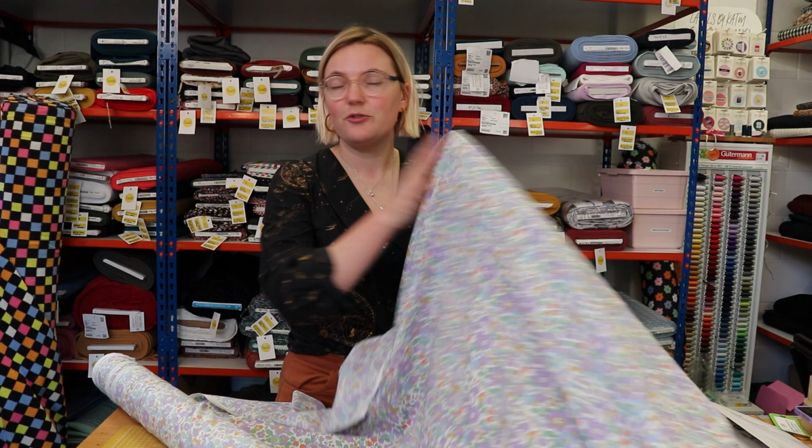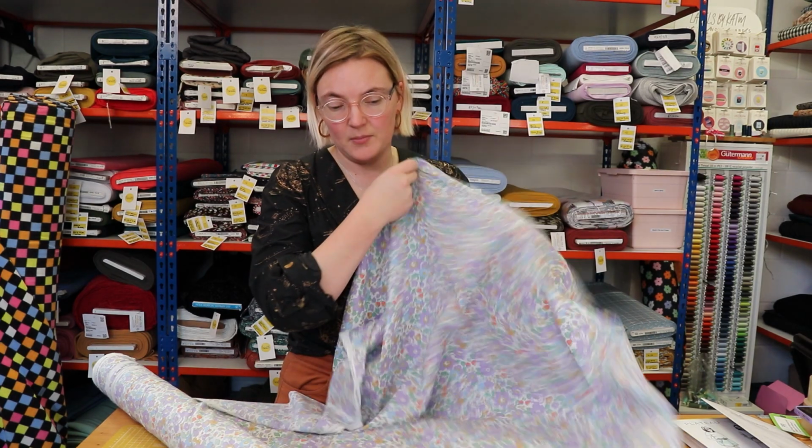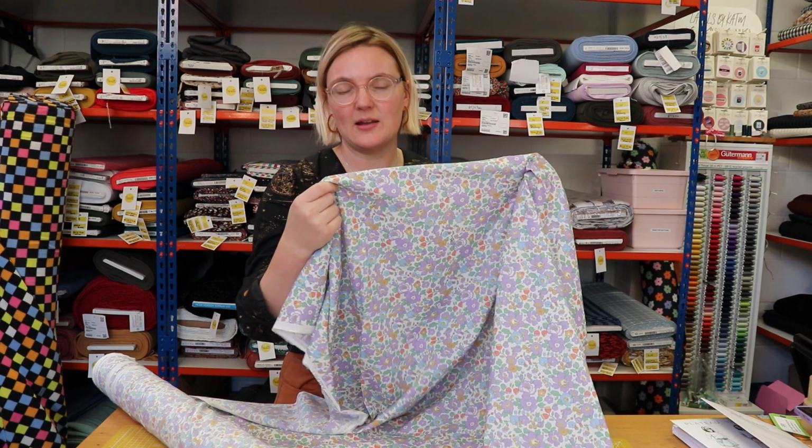It's a beautiful weight, it's got a really lovely drape, but it's also got a bit of structure to it because of the Tana lawn qualities. So yeah, that was my plan, and also I thought it would look really good with my aforementioned trousers.